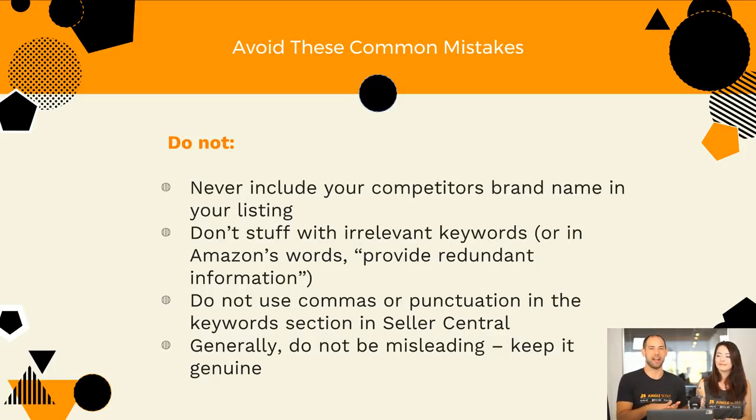So again, you need to be careful not to use those, because it's very easy for those companies to report it to Amazon, show them that they own the trademark, and then Amazon will suspend your listing until you take it down.